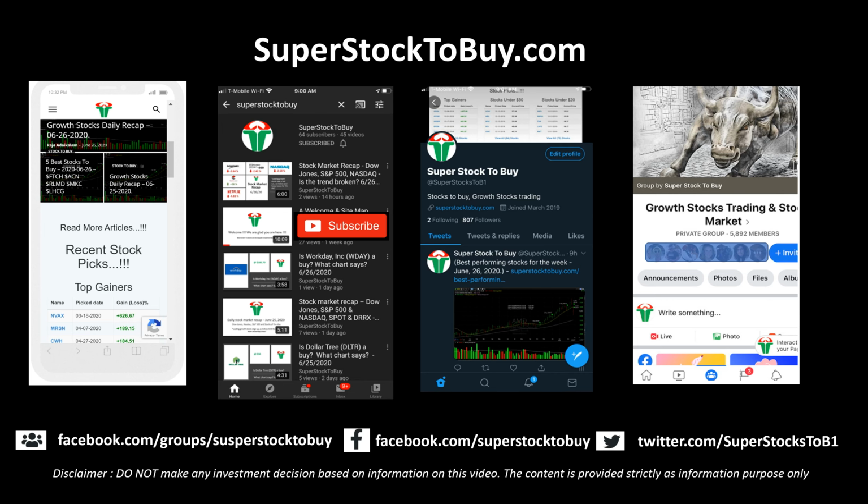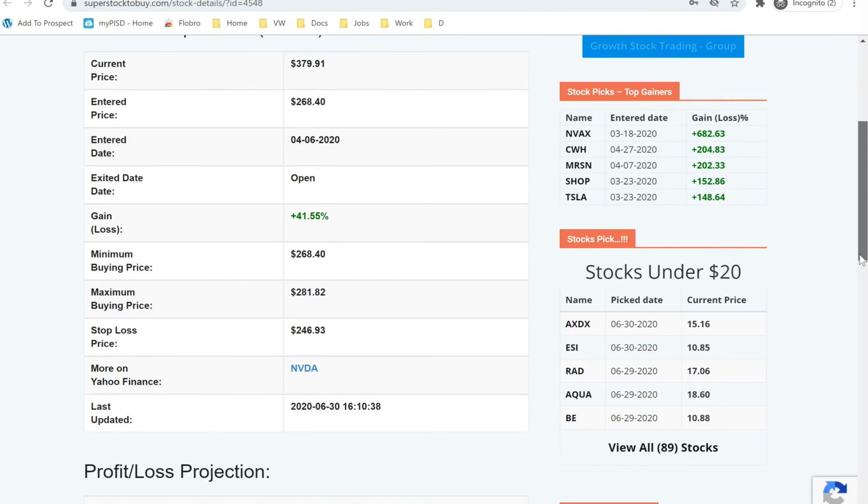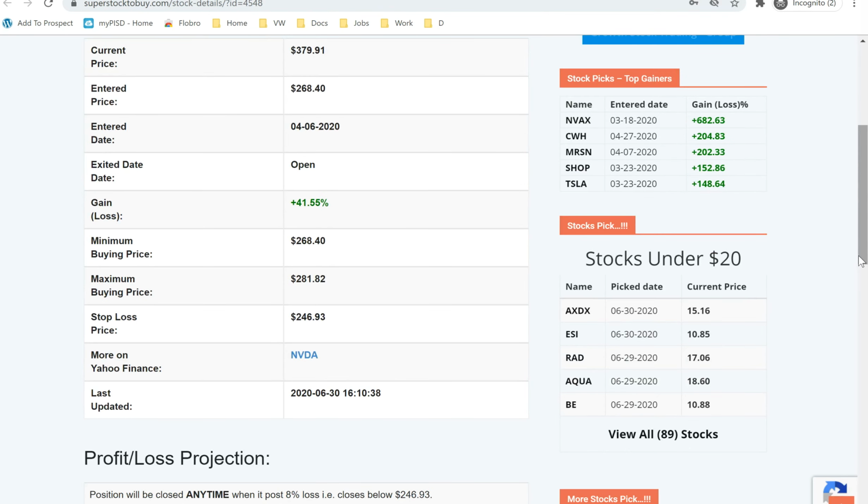So let's look at its tracker real quick. This stock was added to the tracker originally on 4/6 when it was trading around $268.40, and as of today it's closing over $379. So it posted almost 42% gain since then, and the stop loss was around 246, which was never in question.